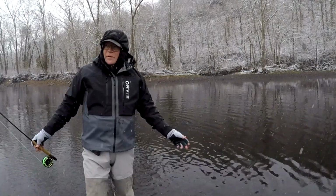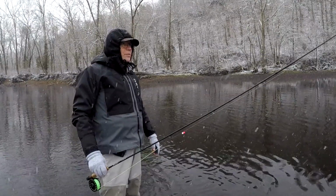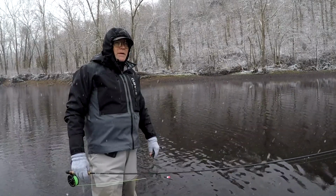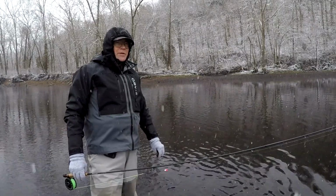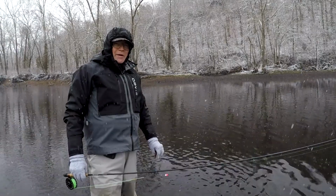Got the place to myself. There's one boat that just went through, and they're still fishing down there, and there's one above me, and quite a few boats at the mouth of Fall Creek. Looks like Trout Hollow had a big group in and a bunch of guys in pontoons having a good time. It's not that bad out here.